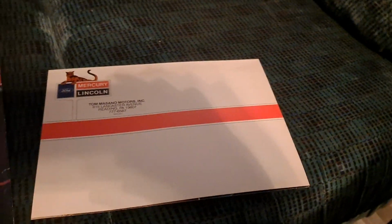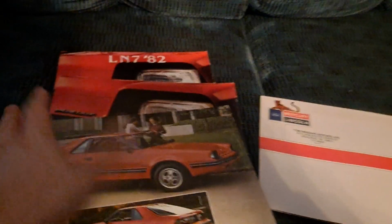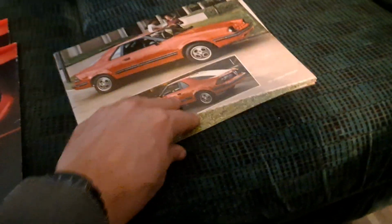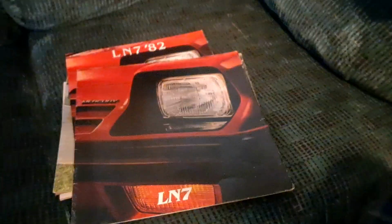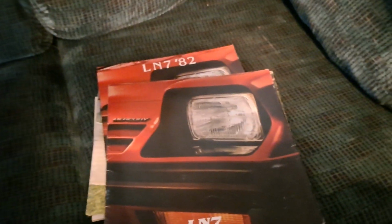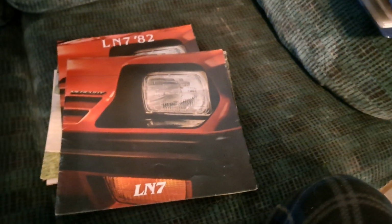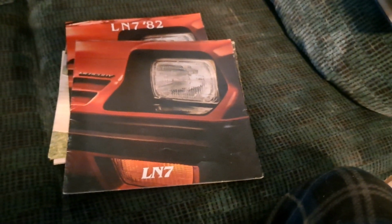Whichever dealership ended up with these, they'd get stamped accordingly. You saw this one has a stamp on the back. This one's got one in the top corner, and these guys will have a sticker or stamp everywhere. Nothing too important, but that's what the 82 LN7 catalogs and brochures are all about. So keep an eye out. I'll be uploading one for the 83 LN7 real soon.